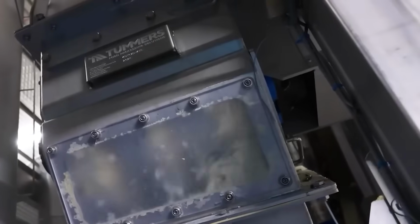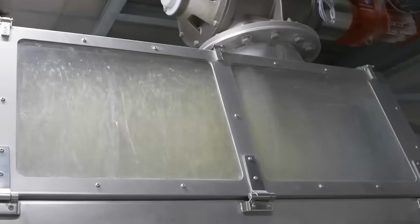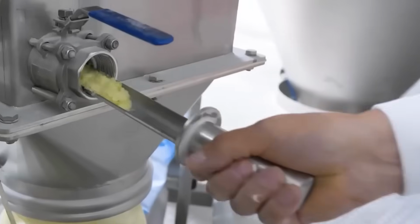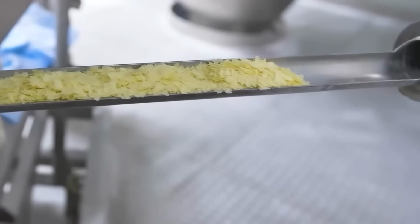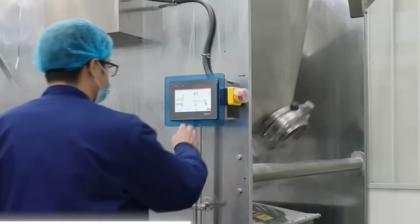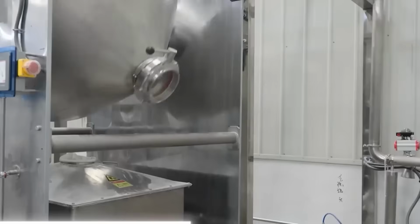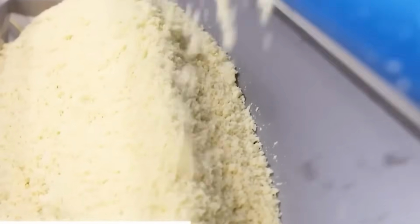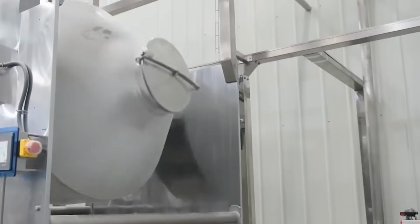Water is then gradually added to the dry mixture, and the entire batch is kneaded until it forms a smooth, pliable dough. This step is one of the most crucial in the entire process, as the consistency of the dough determines how well the chips will hold their shape and how they will fry later in the process. Too much water and the dough will be too soft, making it difficult to handle. Too little and it will become too dry, leading to chips that may crack or break during production.